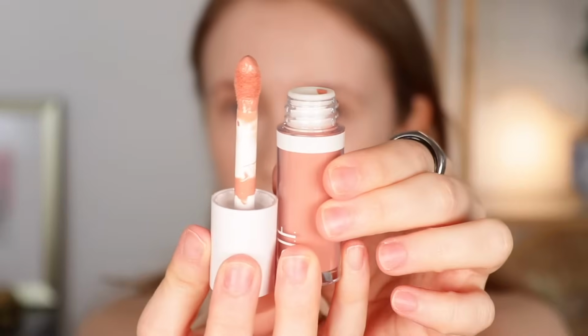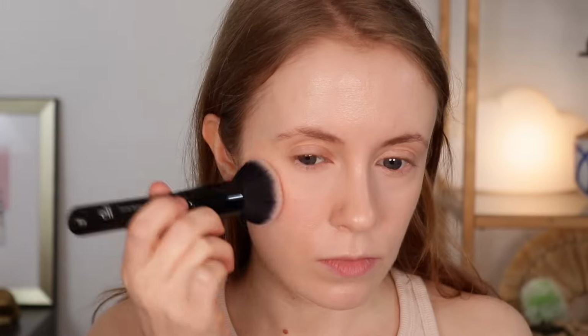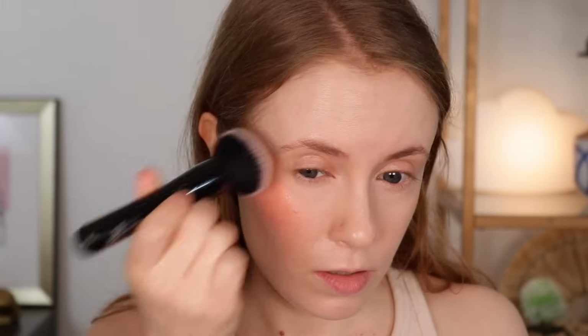Okay, so this has a nice doe foot. I like the shape of that a lot. I'm going to take this on the back of my hand. It's usually my favorite way to apply liquid blushes. I'm going to spread it out evenly and then pick that up on my brush. Okay, wow, that is very pigmented. It's going on more intense than I expected for how light this color is, but that's really pretty. Okay, I definitely didn't need all of that for one cheek, but yeah, a little goes a long way.